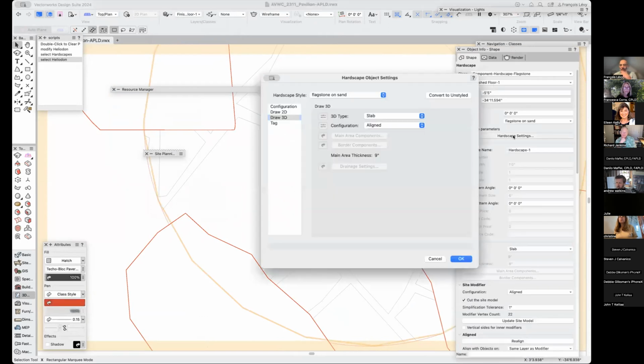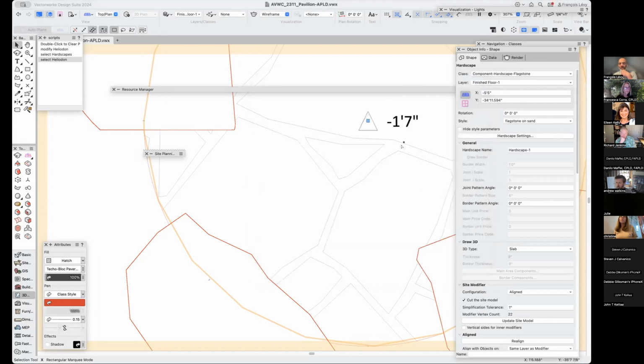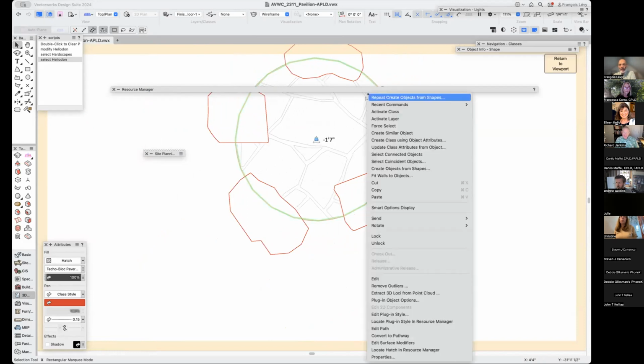But in this case, let's look at those settings. This one's aligned, but that doesn't really matter because there's nothing adjacent to it to align to, so that's kind of irrelevant. But I've made it a slab, right? And so what's interesting about that is if I have a slab and I right click on it, let me see where I can find those.